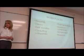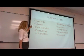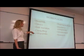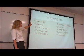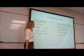Some of the workplaces you'll find health informatics: these are the primary ones. Hospitals is probably the top one. Clinics, EMR vendors, so the people who are writing the software. Consulting companies is another big one. Like I said, if you work at a smaller hospital, a rural hospital, or clinic, you're going to be doing a little bit of everything, which is really, really great experience.